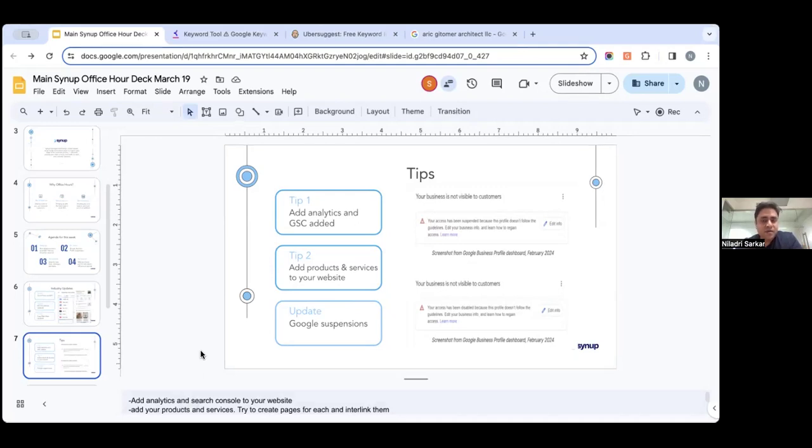Some of them are auto-generated. Basically, Google's algorithm identifies issues due to which they decide to suspend a listing from Google search results. There are times it's because of a manual penalty.